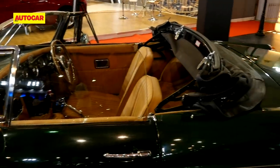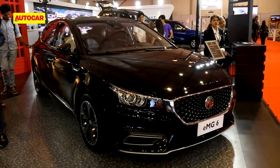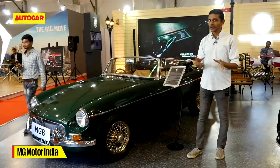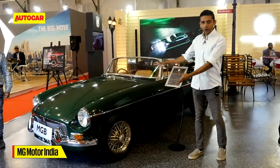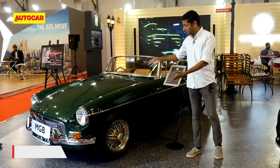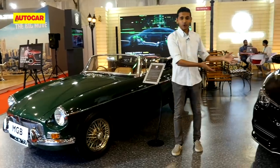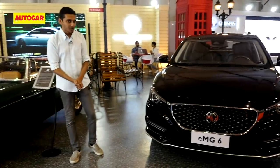Now here's a brand we're quite excited to see entering the market in 2019, MG. Now, most of us know Morris Garages, or MG, for their past, cars like this beautiful MGB that's on display here. But what MG wants to show you is its future, like this new eMG6.